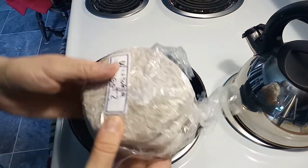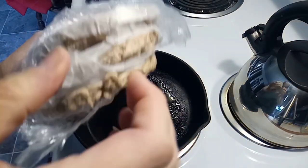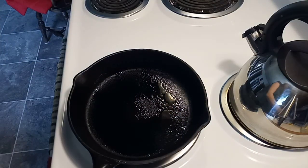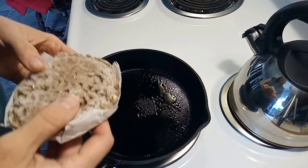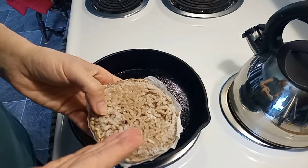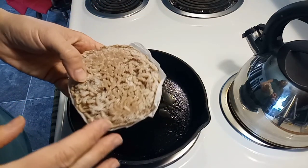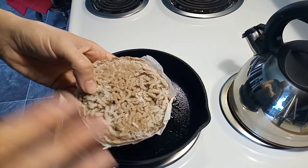So these are the frozen hamburgers we had. We made that barbecue not too long ago. We had three left. We didn't cook them up. And we're like, well, we'll make something else with that, right? So I'm going to cut them in half once they're ready, because what I'm planning on doing is maybe making pita cheeseburgers.